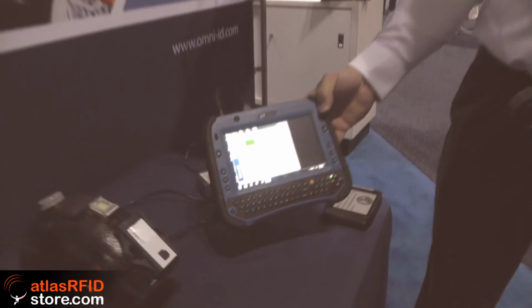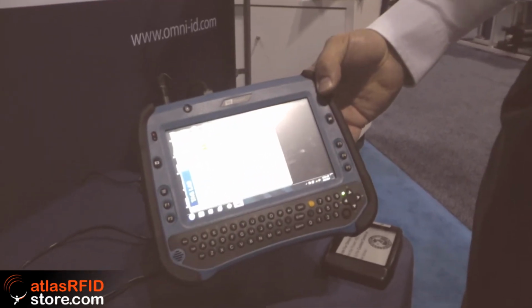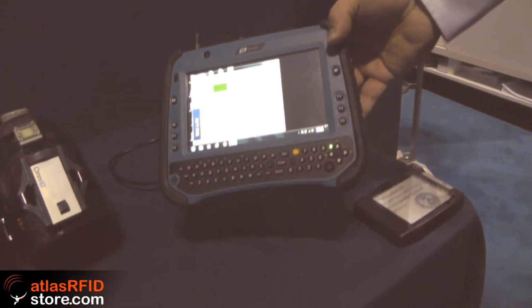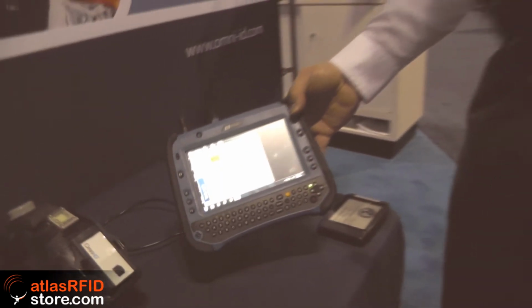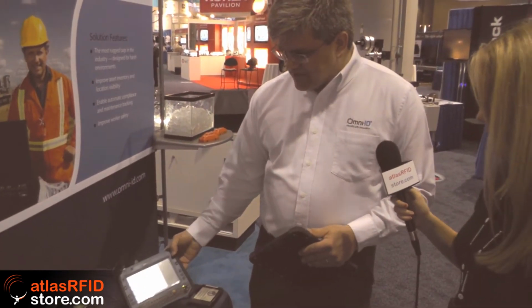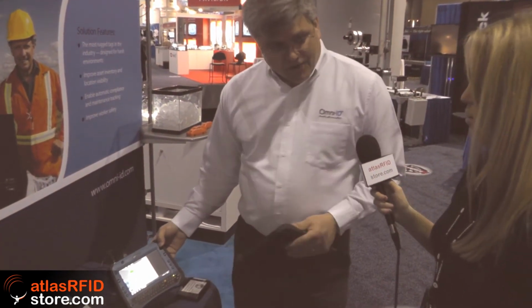DAP has produced a series of readers. This one's their 9020 model. And this 9020 model is fully certified for Class 1 Div 1, or ATEX Zone 1, Gas Group 2B, which is important for some of our customers. And we've integrated our reader and our software with that, so this can be used to go scan in the yard either passive tags or our new active tags.